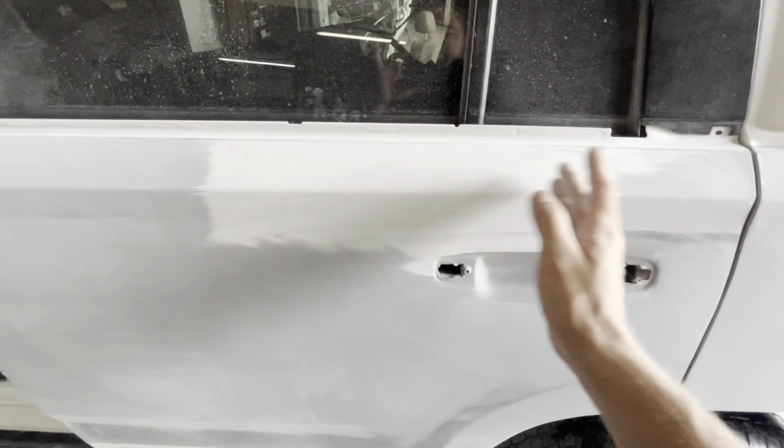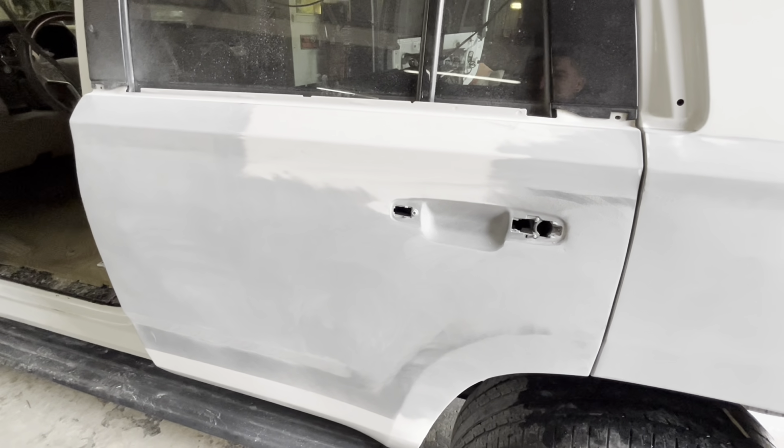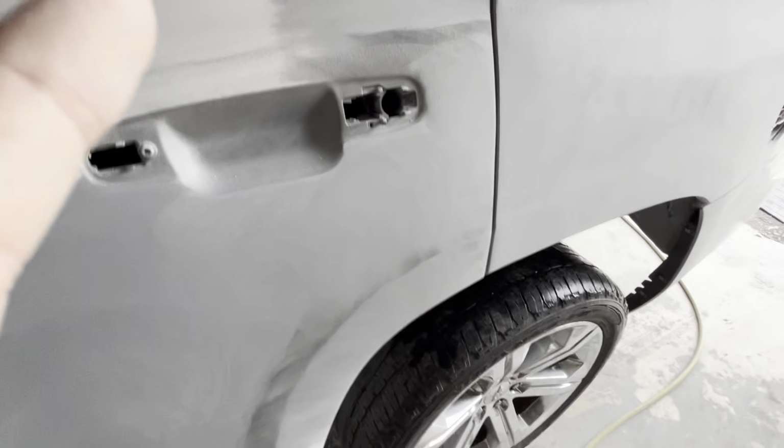I should have probably just went ahead and primed it all, but I didn't. I have no clue why I didn't, honestly. But anywhere I can save myself from having to sand a bunch of orange peel out, I will, because your primer is going to have orange peel in it, obviously.